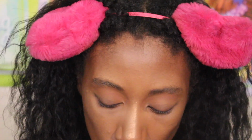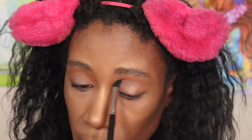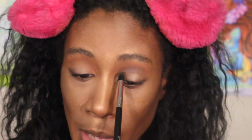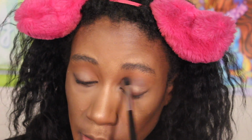Because it's giving me more of that Natasha vibe. And I'm trying to see how many dissimilar tones I can use that will give Natasha vibes to prove my point. But I didn't want to literally do a battle or whatever. I was like, I can just make a look that's similar to the colors in the Natasha Denona palette.